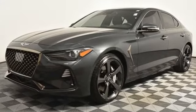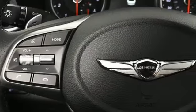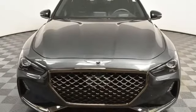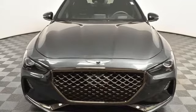For Genesis, luxury is about more than just comfort. It's about performance, it's about versatility, and it's about safety too. You'll never know till you try. Test drive it today.